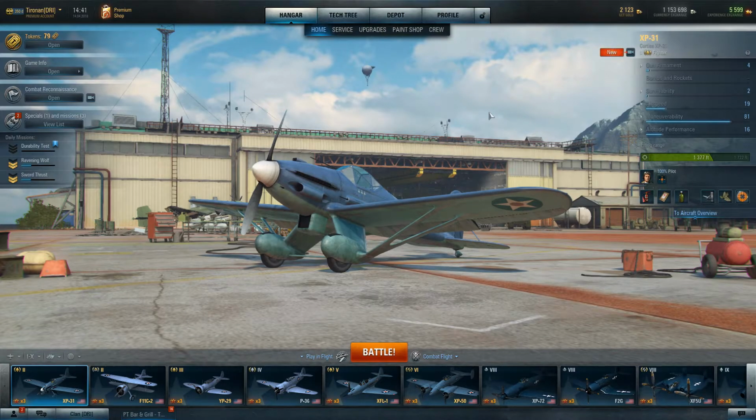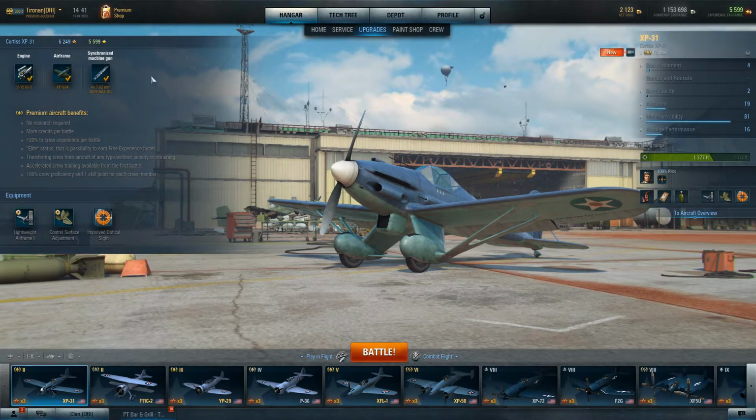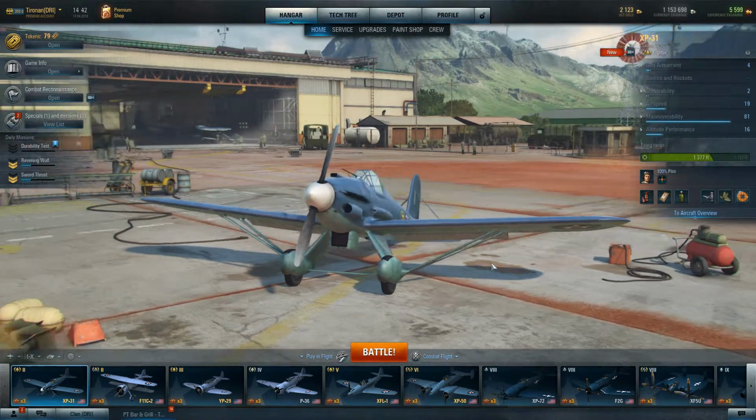All right. So there is your P-31. A little background on the aircraft. I believe this was by Curtiss. Yeah, it was by Curtiss. Essentially, they took one of the earlier ones, a P-21 or something along that line, and they decided they were going to upgrade it. They upgraded the frame, obviously. It's a fully enclosed cockpit. You can see modernized touches in what it was.